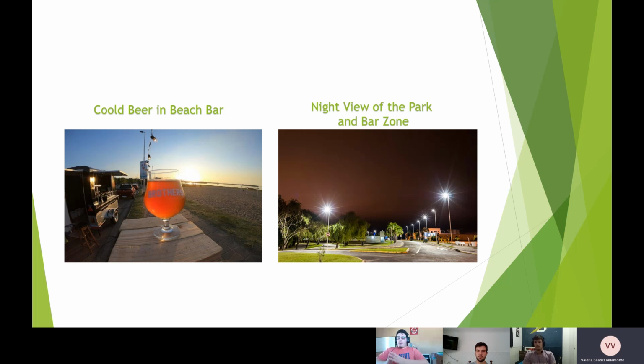Okay. If you don't like the hot sun in the afternoon, you can wait for the night, when it is more fresh and there is a fresh wind to drink a perfect beer, and you can enjoy the bars and the dancing clubs on the beach.